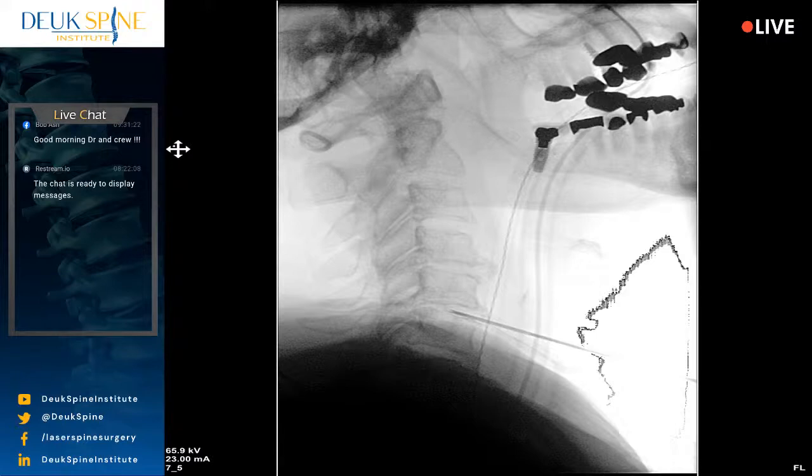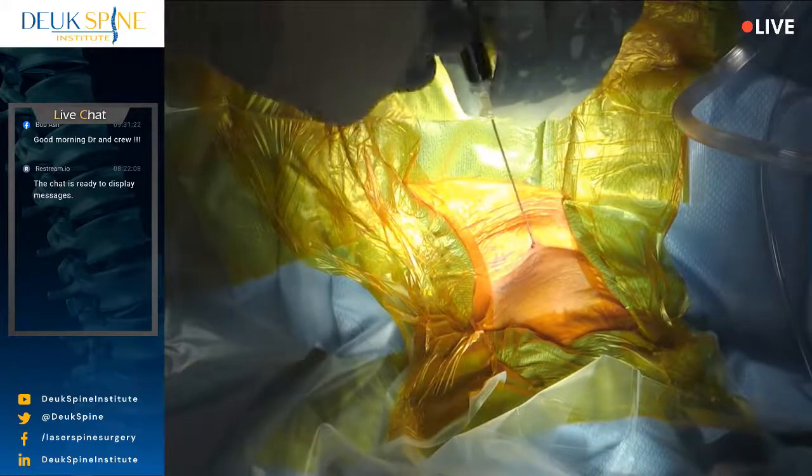So you want to avoid the longus colli muscles. You want to go down the middle. Our needle's in great place, great position. We're going to do our discogram now. This is not an evocative discogram. The patient's asleep. They can't tell us if they're having pain.